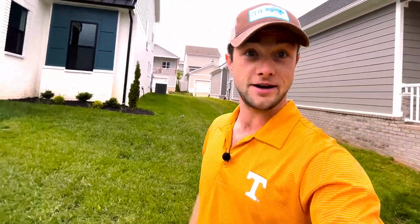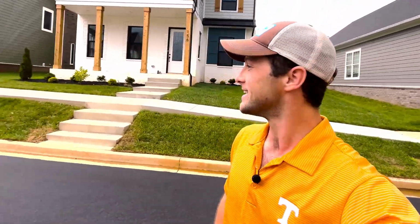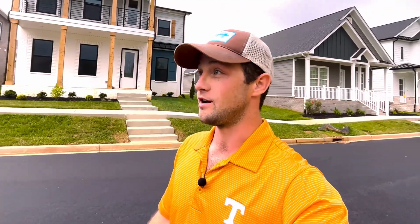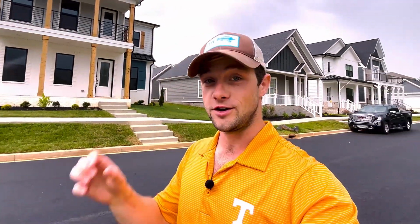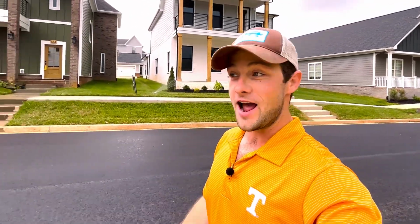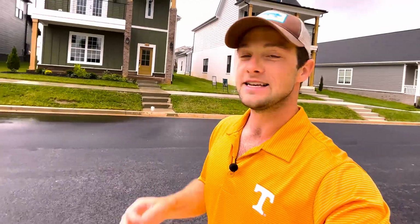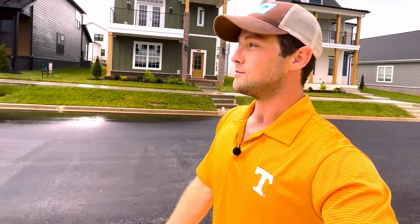And I'm actually about to hop off the sidewalk so I don't get hit by the sprinkler. That's how you know they really care about their landscaping here, folks. It's about to rain, if you couldn't tell. I put my hat on, didn't want to get too soggy, and they're watering the grass. Gotta make sure everything is absolutely immaculate here in Pleasant View Village.